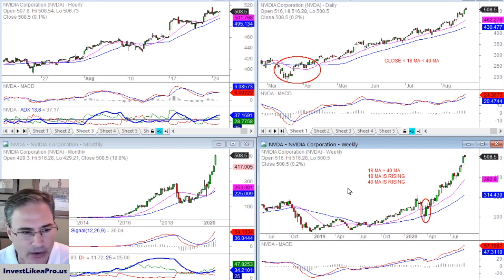And what I've done here is on the higher time frame, the weekly chart, the 18 is greater than the 40, and the 18 is rising and the 40 is rising. So I've got an 18 above a 40 and both lines are rising. That's essentially what I'm looking for on the higher time frame. That tells me that I have trend on the higher time frame.